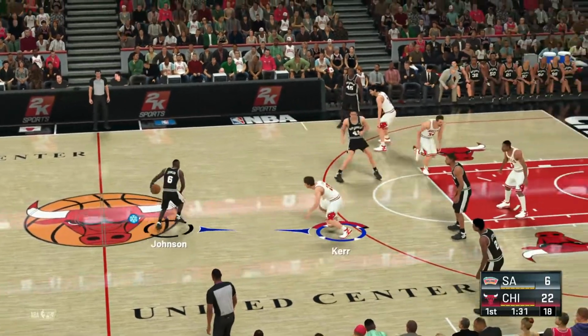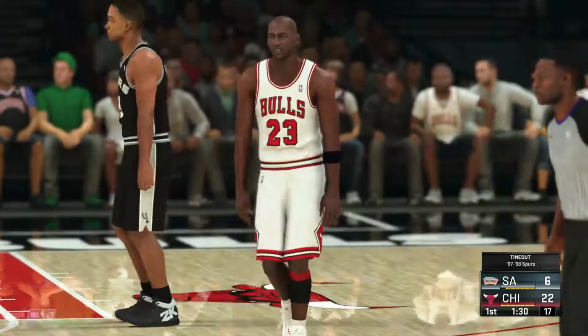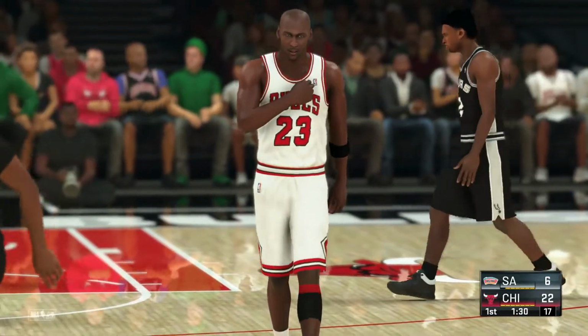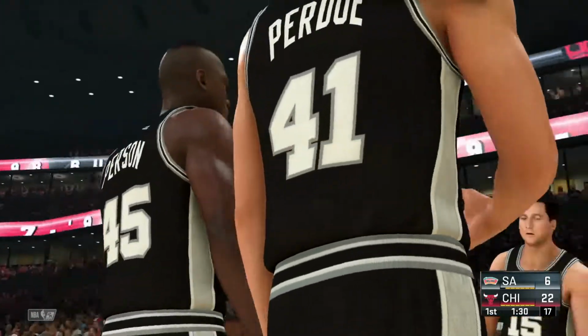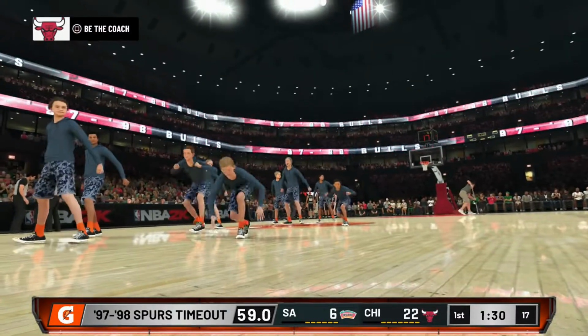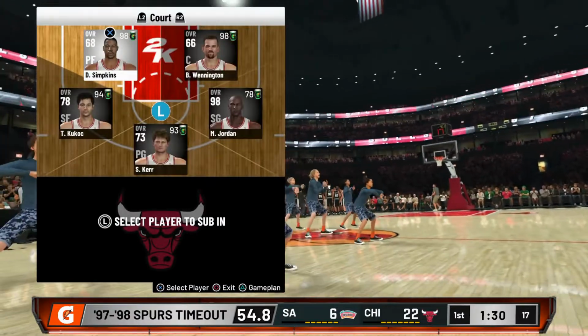Here's Johnson after the Bulls pick up two. And San Antonio calls the first timeout of the game. And just trying to get some traction offensively. Boy, it hasn't been pretty. You know, this is a good time to maybe switch up your strategy a little bit. You can't keep doing what you're doing and expect a different result.